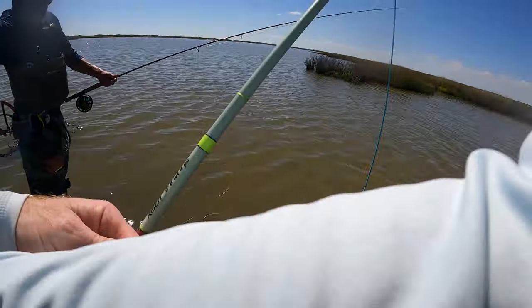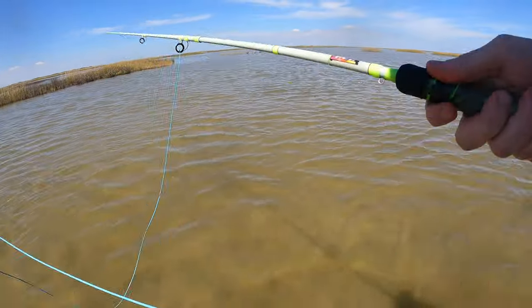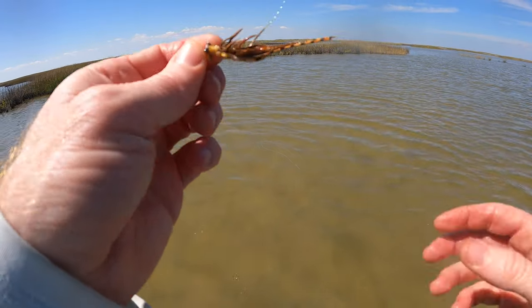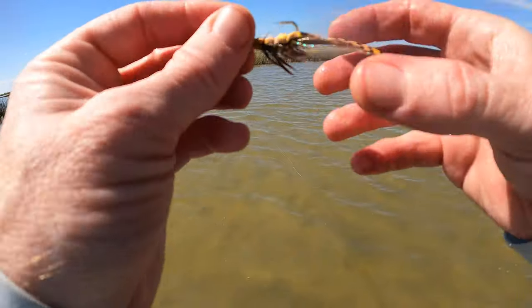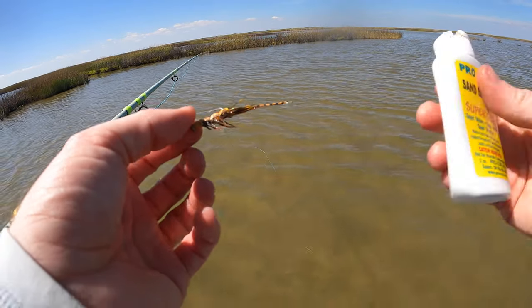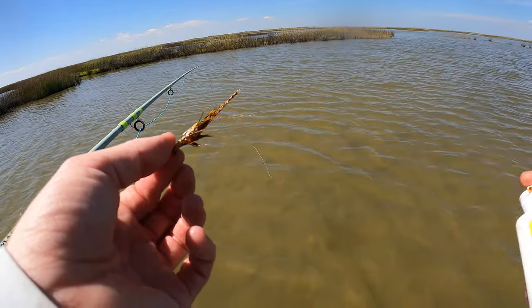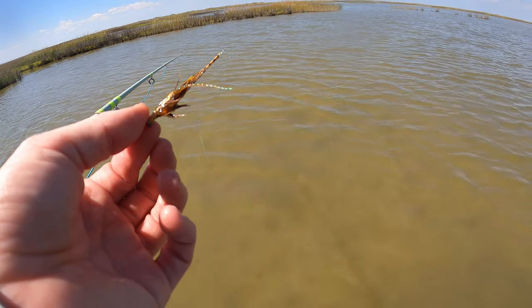At least I know this fly works. Here you go, I already hooked one. I'm excited, man, finally caught a red, and that's on this fly, guys. I'm gonna definitely tie it up for you guys. Yeah, it's deep, and it's kind of muddy. It's not as clear as last time.